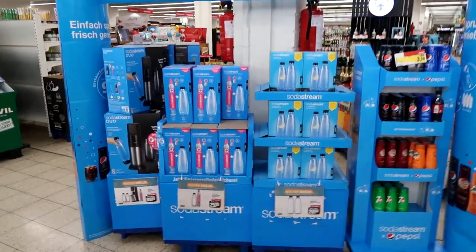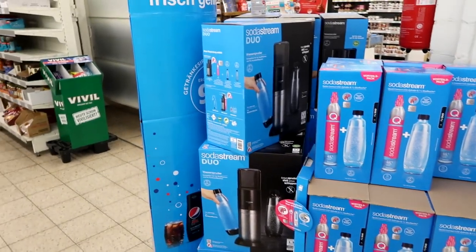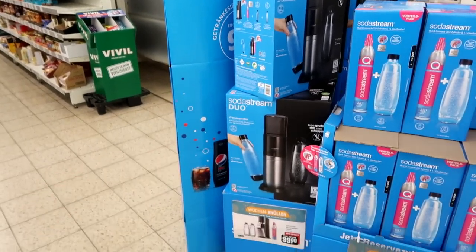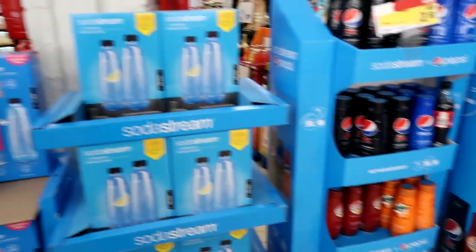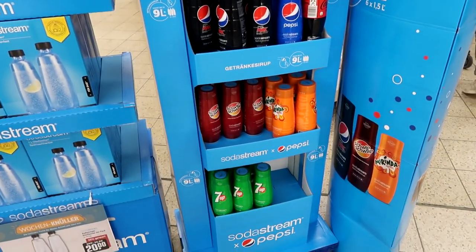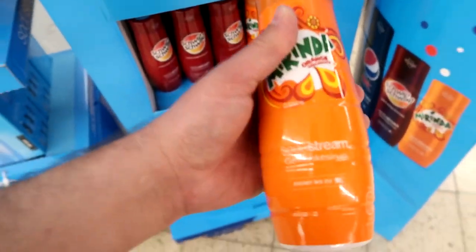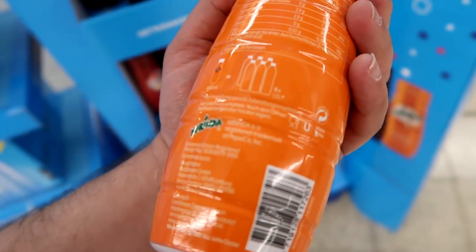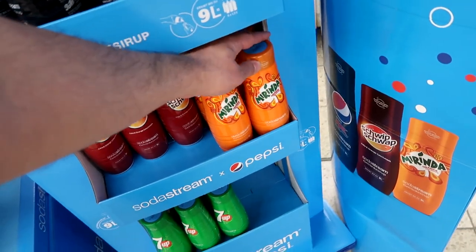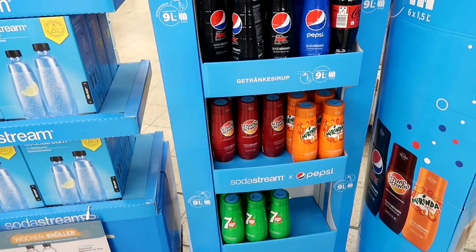A big SodaStream and Pepsi collaboration area here. SodaStream Duo. Don't know what that is. Oh, maybe get two bottles or something. All your syrups. Oh, look at that. Mirinda syrup. Wait, is Mirinda PepsiCo? Oh, at least over here, Mirinda is PepsiCo. That's interesting. I don't think I realised that Mirinda is, I assume, Pepsi's version of Fanta.